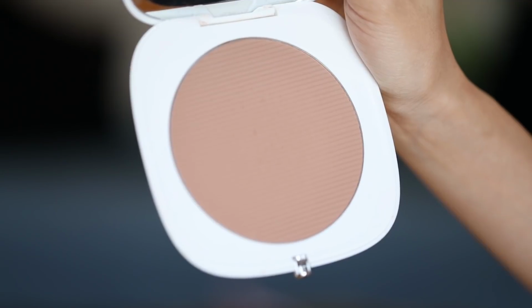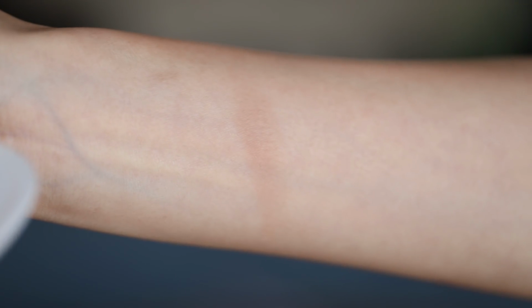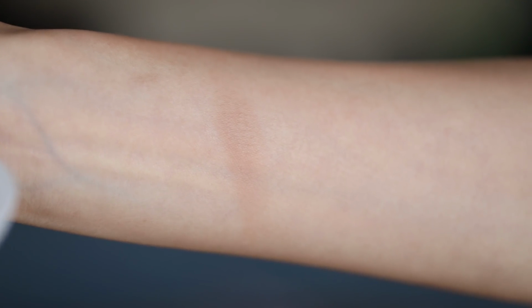I tend to go for ones that aren't overly cool, because sometimes with shades like Benefit's Hoola Bronzer, it tends to look almost a little bit ashy and purple on my skin since I have such yellow undertones. But I feel like this is a really perfect, just neutral bronze. It doesn't lean too warm or too cool on my skin.